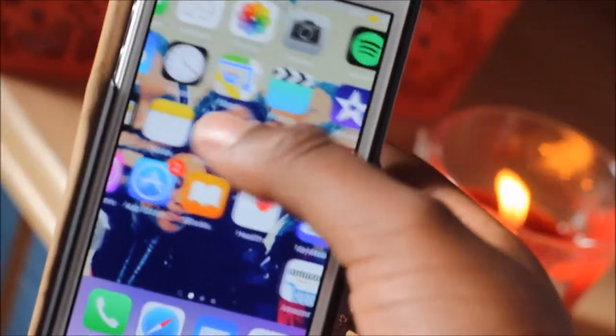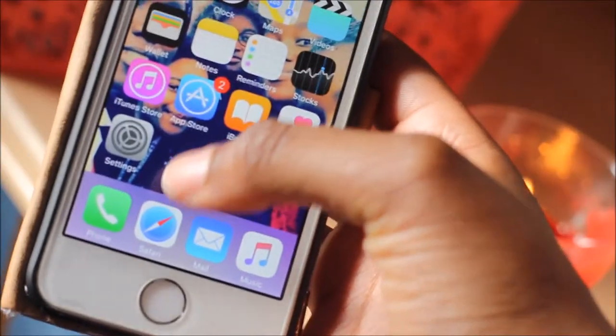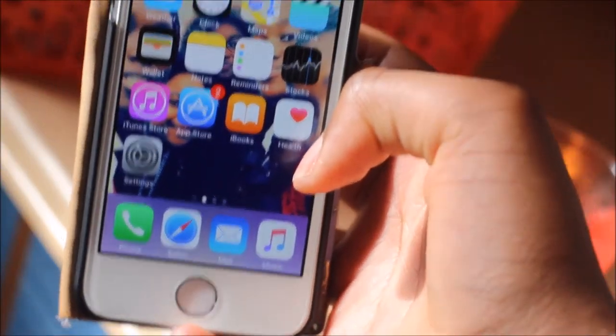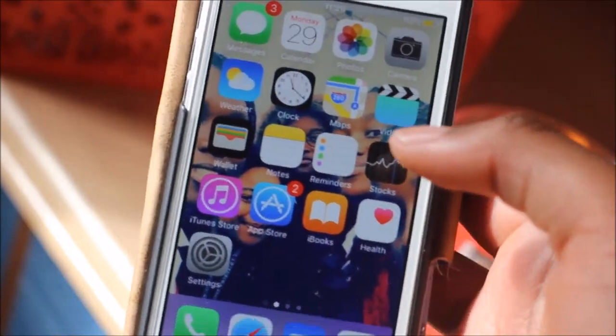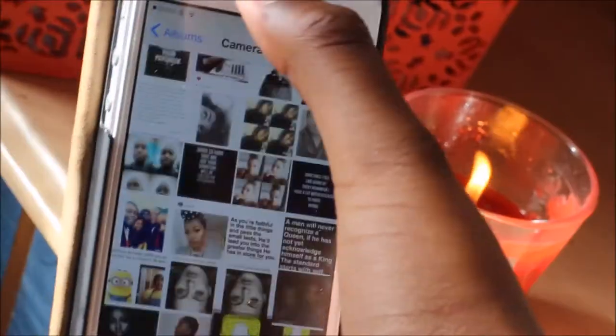So like most of these apps, of course, like most Apple users, I don't use. Like, why the hell do I need stocks? It's sad because I can't delete them, so I feel like they just waste space. Phone, Safari. Am I the only one that doesn't understand why Apple calls it Safari? I have no idea. Mail and music. Music I don't really use because I have a Spotify app. I just stream it for free.